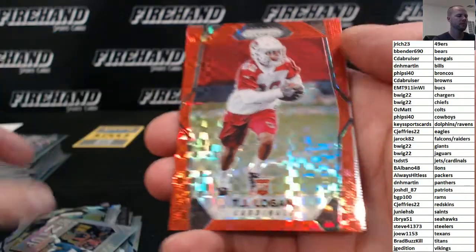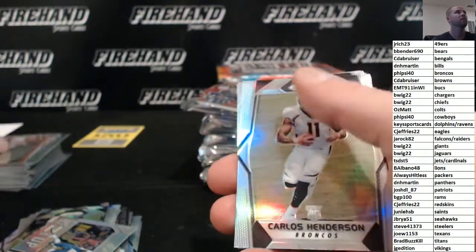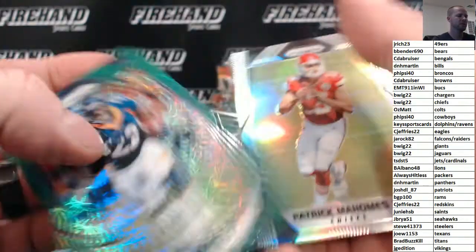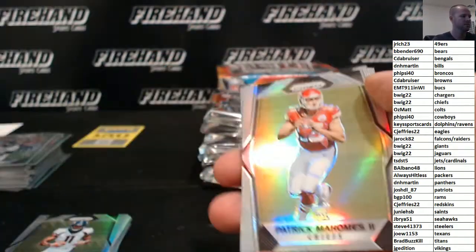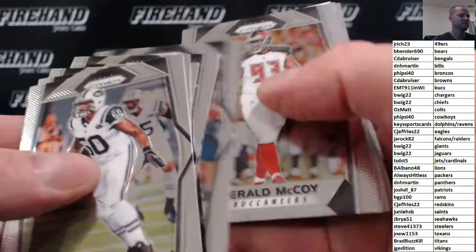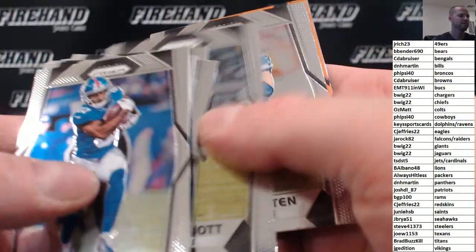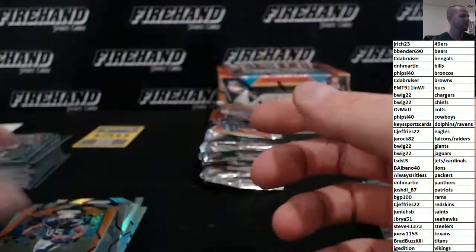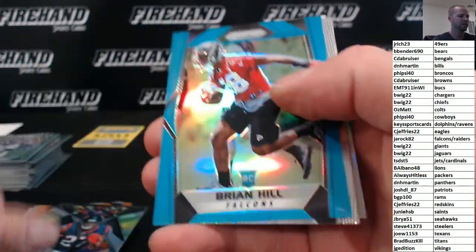Gronkowski, rise up. TJ Logan, the /49, the Cardinals rookie. CJ Anderson, green to 99, the Broncos. Todd Gurley, blue for the Rams. Antonio Gates, orange. Hot gun instant impact, Brian Hill, blue.